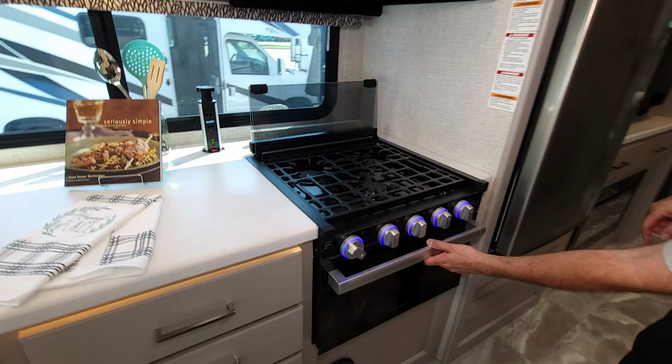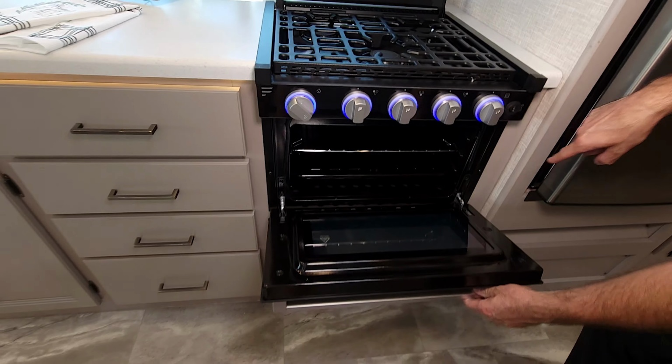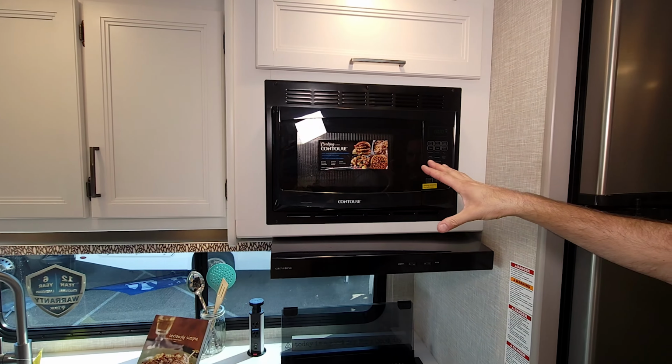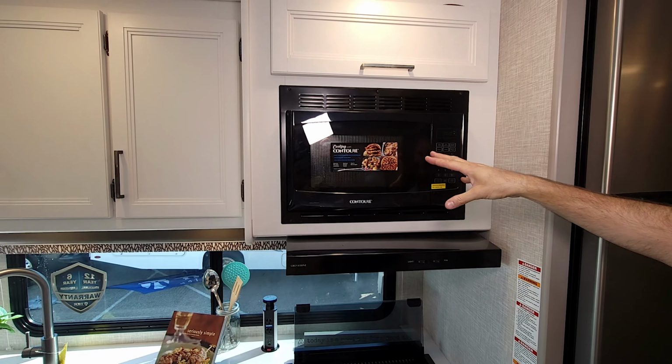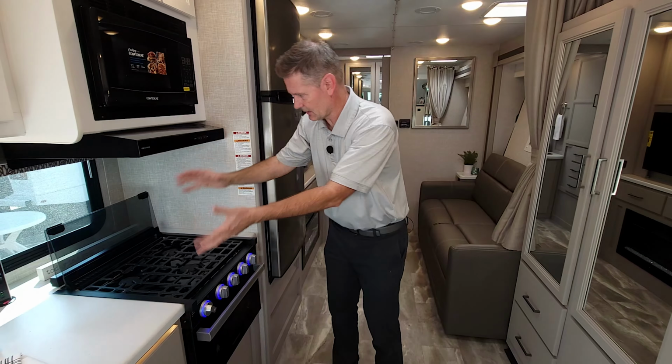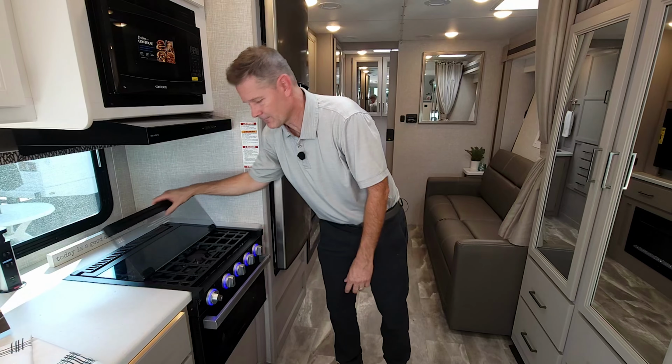3-burner gas cooktop right here, an oven down below, microwave right up top, so anything you want to prepare, from little poppers to bigger things for your party, your entertaining, you can do all of that right here.